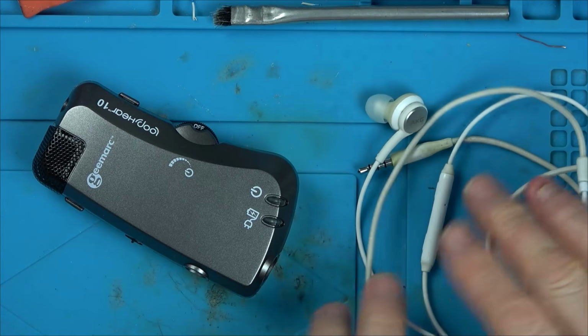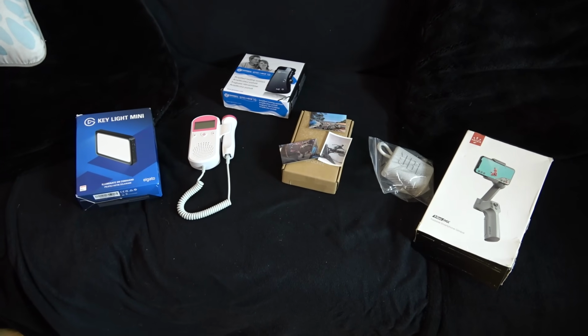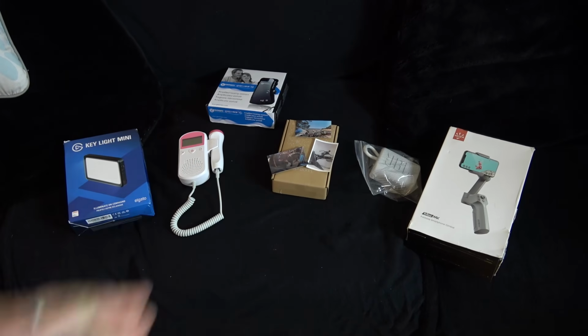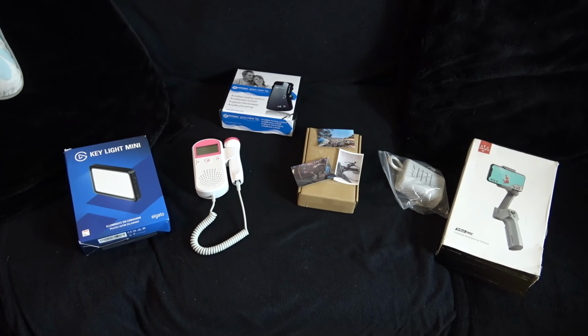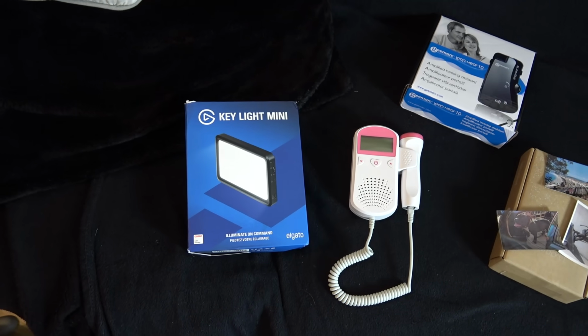Right, okay, let's recap. Well, that concludes this video. So I only tested these items, so I might have lots more videos in that box there. You didn't see this one here. This is a Key Light Mini. It gives off a serious amount of light.